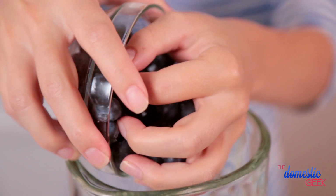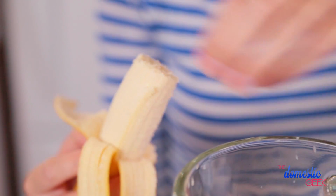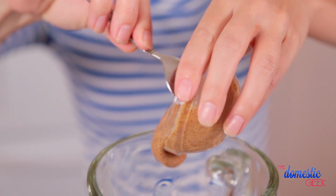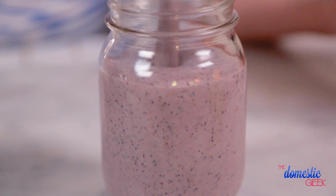To that, I am adding a whole heaping helping of blueberries, 1 ripe banana for sweetness, and finally, a good helping of almond butter. I love adding almond butter to my smoothies because it's a great source of protein and healthy fat. We're just gonna give it a blend, and what you end up with is a cupful of Blueberry Bliss.